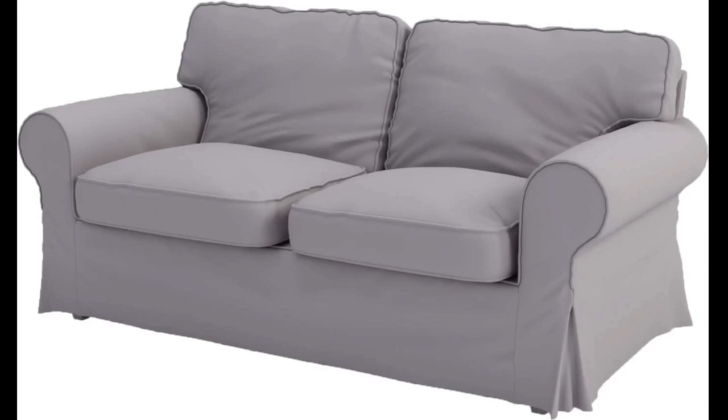It's the exact same cover for my IKEA chair. Didn't have to drive her 5 hours to go get it. Not as thick as the original cover from the IKEA storeroom, but it works perfectly.